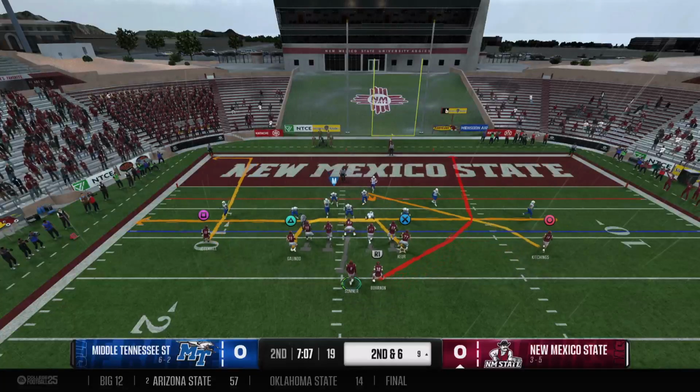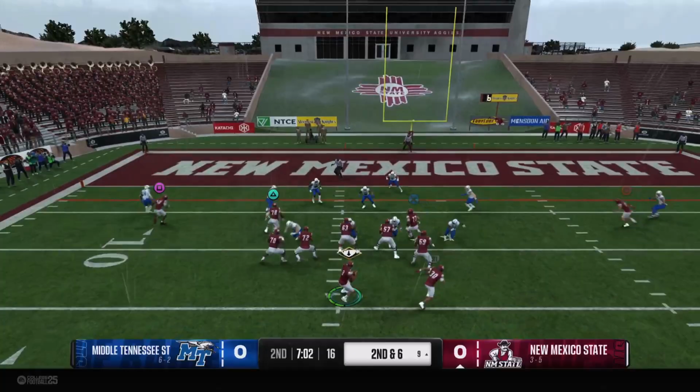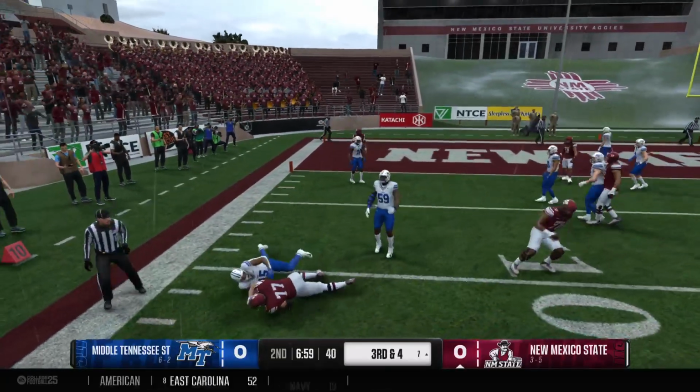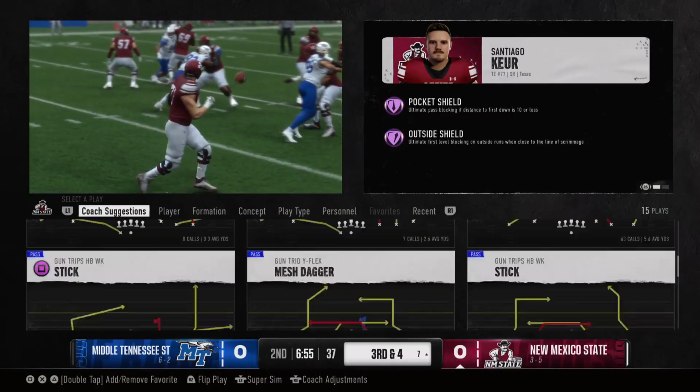It'll be 2nd down, and remember, they can pick up a first without scoring. He's back to throw on 2nd down. Gets it out quickly. That completion takes them down to the 7-yard line, and they are ready to strike.